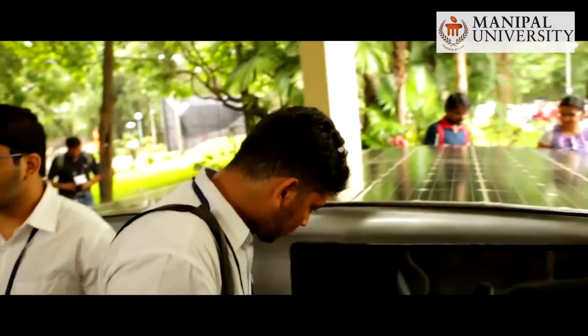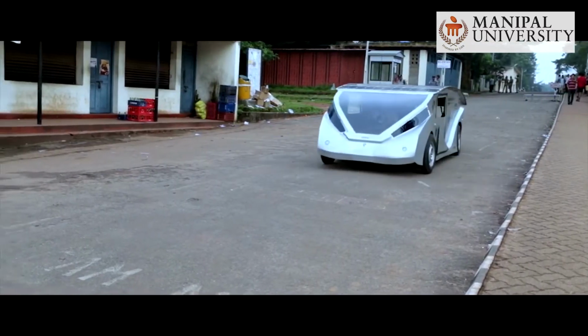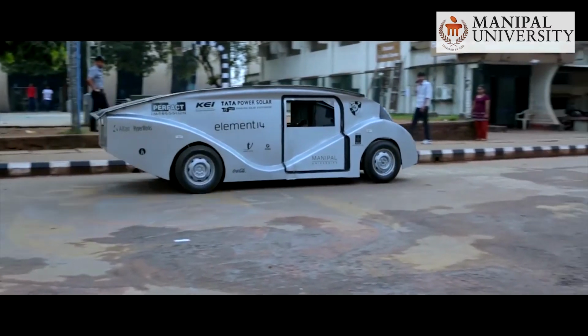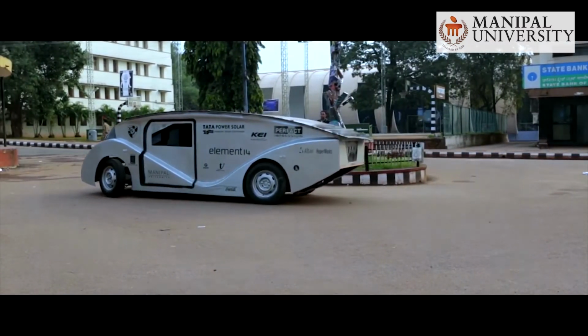Solarmobile has completed 2 cars till now. The first car was a single-seater car. The second car was a 2-seater passenger car, which was first in India. We wanted to show that as students, we got it to this level. Now, as industries, you should take the next step and bring this kind of project into the market.